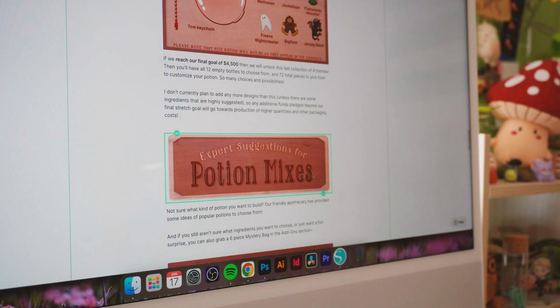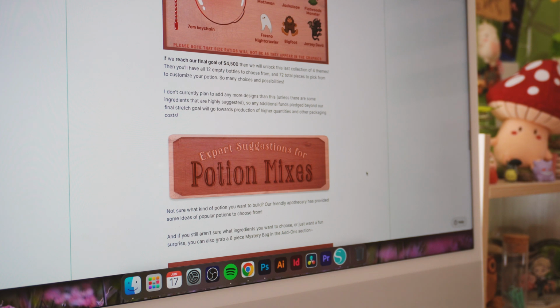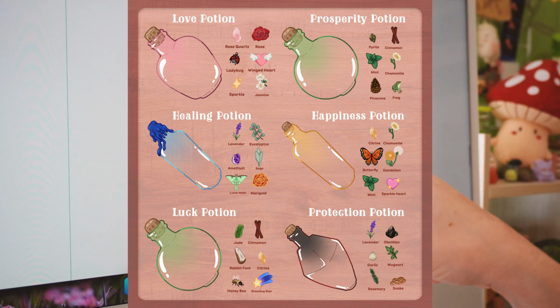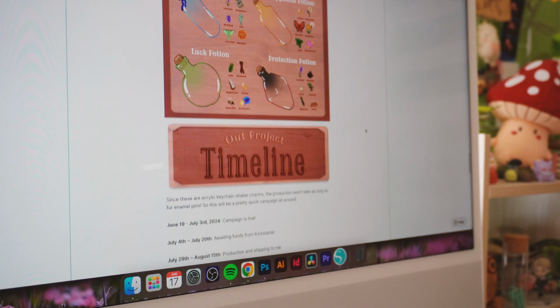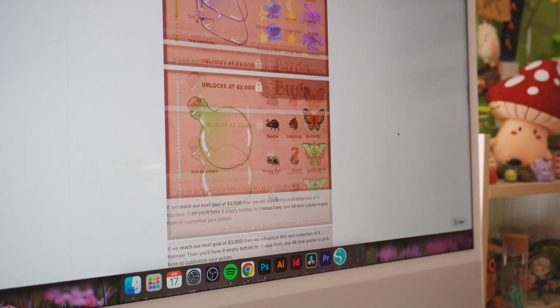And then I have a section where, because this is fully customizable, you can pick whatever available shaker design you want and whichever pieces you want. If people get overwhelmed and they don't know what to choose, I have some suggested potion mixes. And these are based on real potions, real spell jars. So I did a love potion, a prosperity potion, a healing potion, a happiness potion, a luck potion, and a protection potion. And those are all the pieces that best fit into those different spell potions. And then there's the timeline and social media. And that is really it.